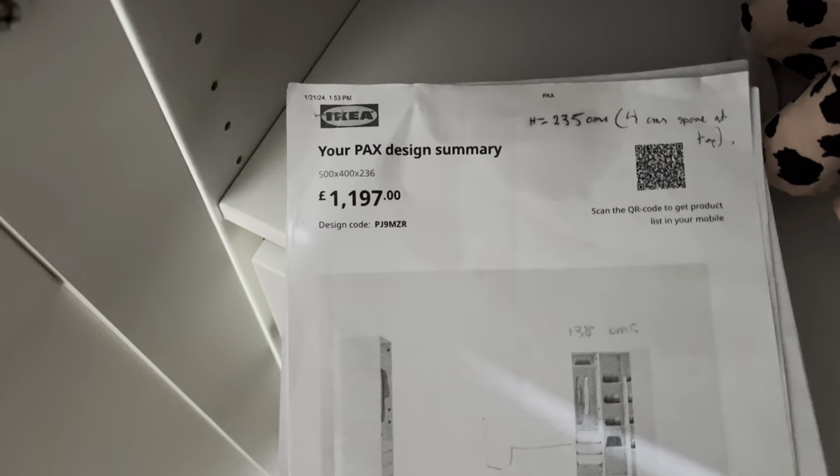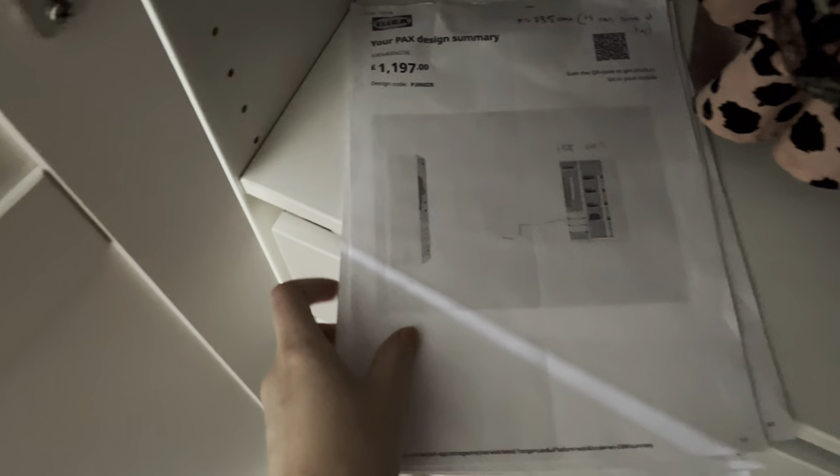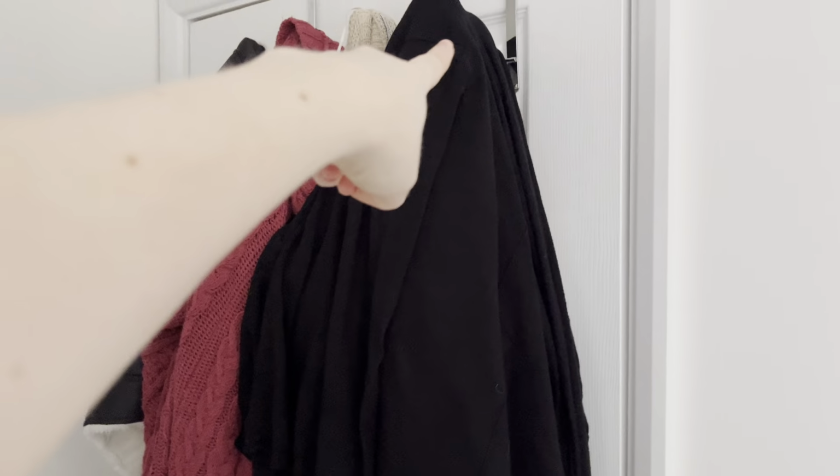So this is actually my Pax summary plan, so that's how much it cost. I'm very transparent here. We did change some of the shelves and stuff, which I'll go into later, but it's a much better use of storage if you can get floor to ceiling. At least now my wardrobes aren't bursting open, things aren't falling out of them. It's great.